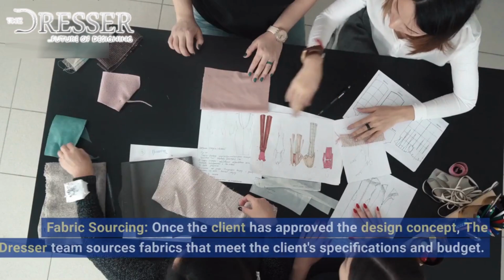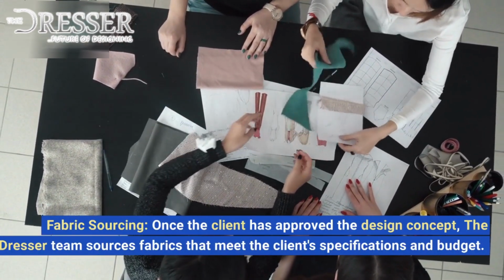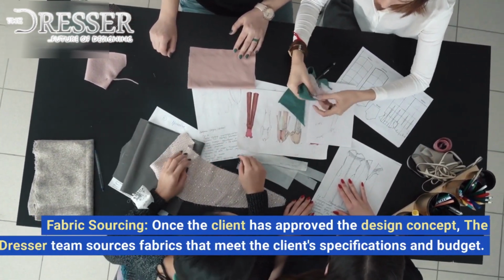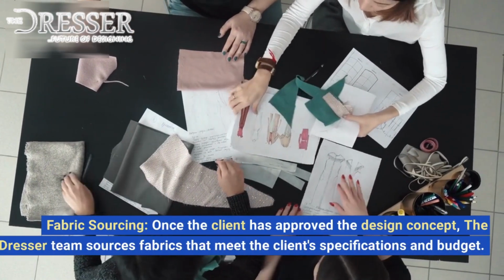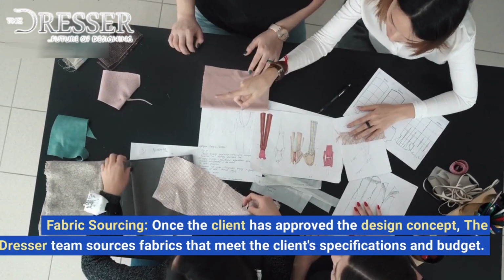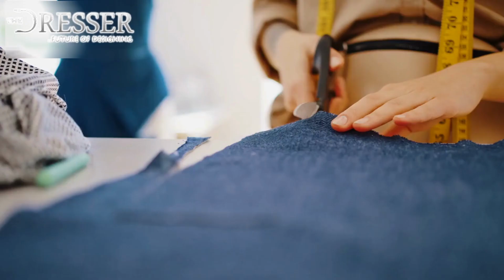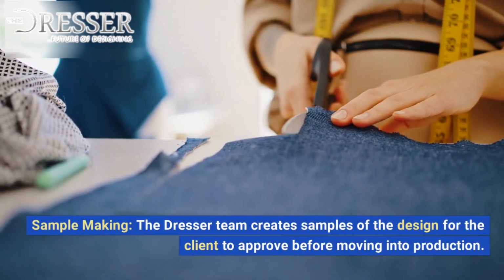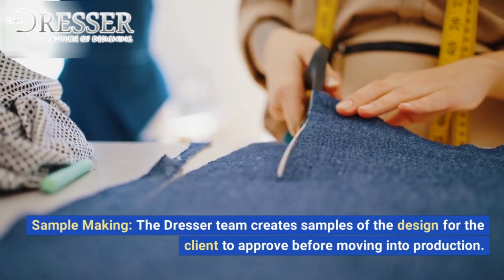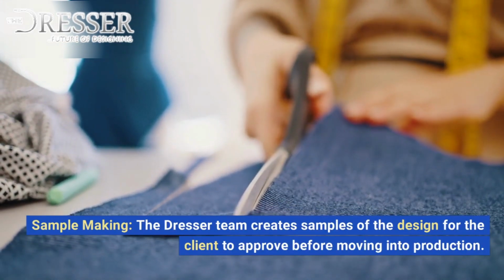3. Fabric sourcing. Once the client has approved the design concept, the Dresser team sources fabrics that meet the client's specifications and budget. 4. Sample making. The Dresser team creates samples of the design for the client to approve before moving into production.